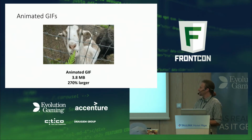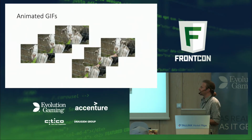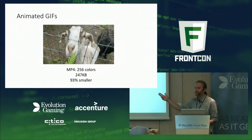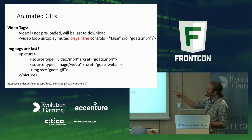The problem is it's now 3.8 megabytes, because what GIFs are is a flip book of images. There's no compression through the time dimension. So it'd be better if I could make it 256 colors and a movie. I strip out the audio channel too because GIFs don't have audio, and the sound of a goat eating a leaf is a little disturbing. So what can we do? We can serve this in a video tag. When you serve it in a video tag, you have to put in loop, autoplay, and muted.